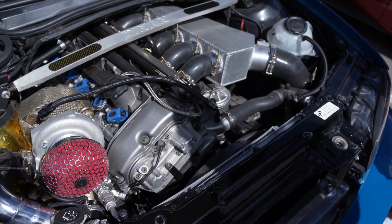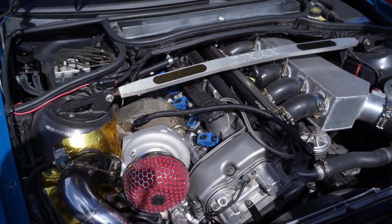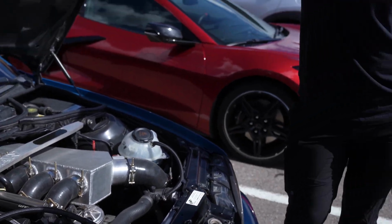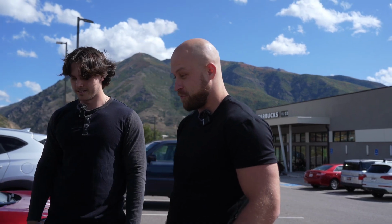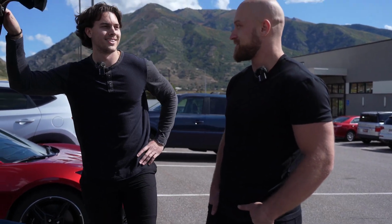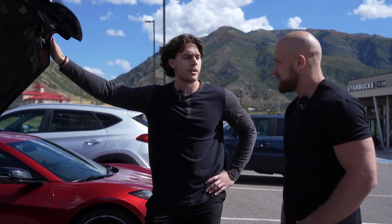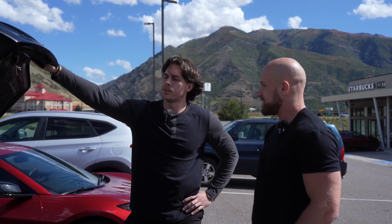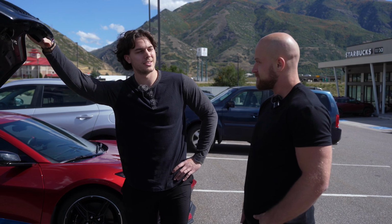The car made about 450 wheel on the dyno, so it's about 560 to the crank. So 560 horsepower that it's pushing now. Do you know how much it weighs? From the factory, these weigh, I think, like 3,400 pounds. So with the carbon hood and the carbon trunk, probably like 32 without me in it.